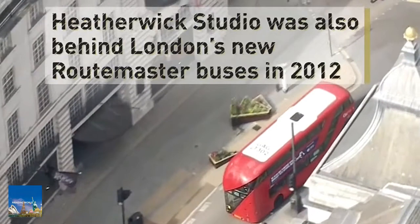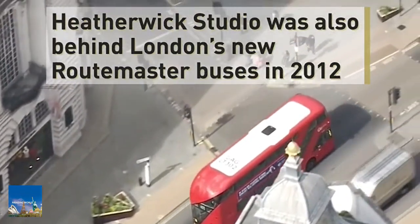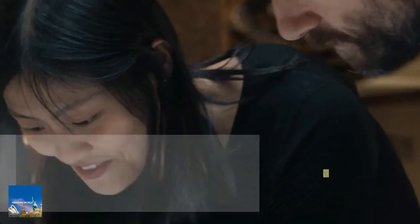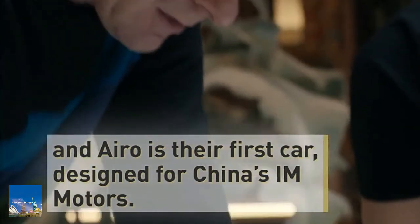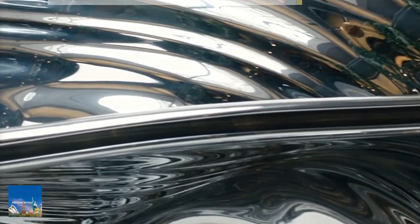Airo isn't simply another electric car that doesn't pollute the air. Instead, using the latest HEPA filter technology, it goes further by also vacuuming up pollutants from other cars as it drives along, says Thomas Heatherwick, founder of Heatherwick Studio. Not only will Airo clean the air, it'll do so in style.